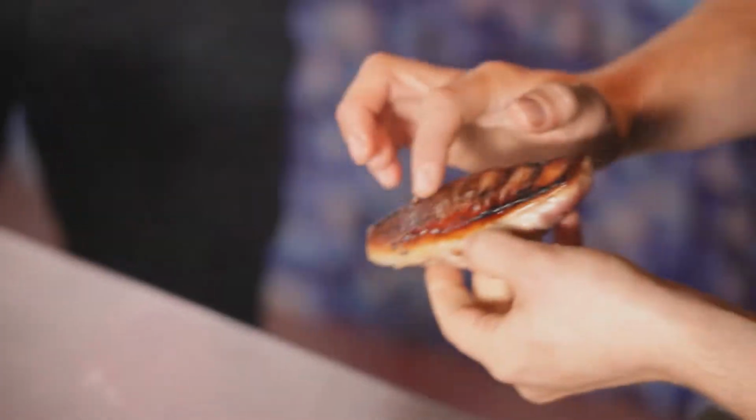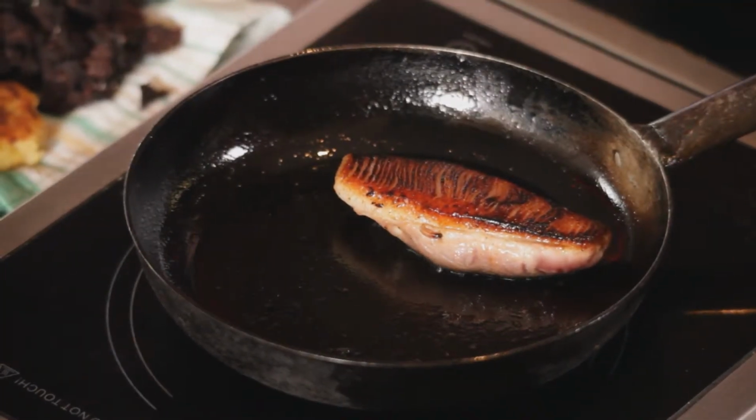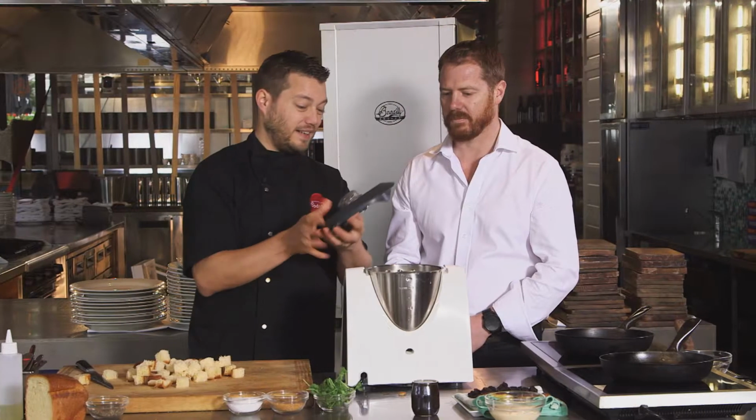Fantastic. Right, so we'll just check our skin. You can see it's sort of caramelised around the edges, so we're just going to flip it over now and just cook it for a few minutes on that side. We're just going to make a little bit of wild mushroom powder. Brioche, wild mushrooms, a little bit of salt and blend.